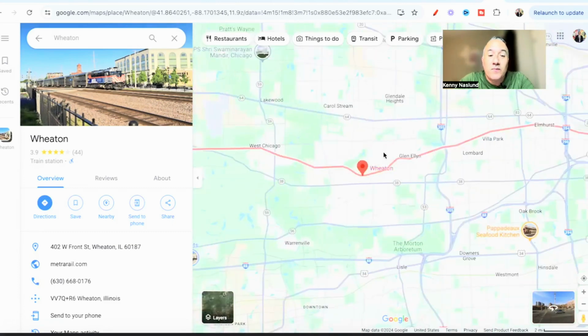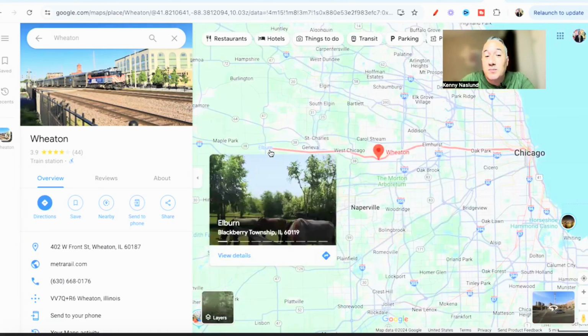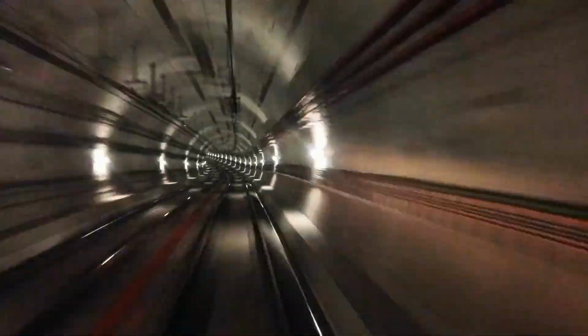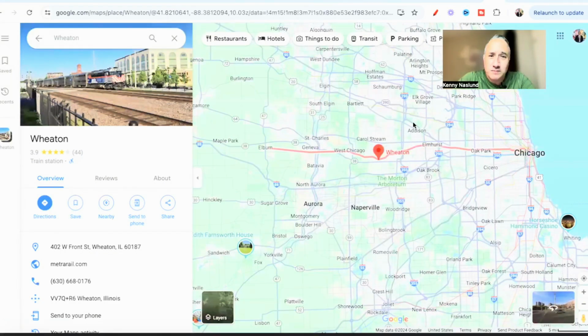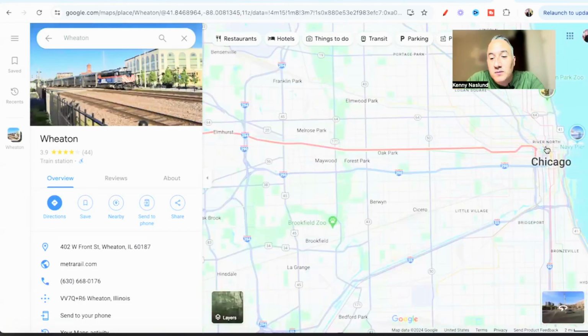As I zoom out, you are able to see how far it goes. This is a pretty far suburb, Elburn. Wheaton's kind of in between, almost 30 miles from Chicago, as I mentioned, 29 miles. Door to door on an express, actually, it's a semi-express because they only have a few stops, it's going to take you about 35, maybe 40 minutes in the morning, and same in the evening. And if you end up missing the express, there's the local. The local will take you about 60 minutes door to door.